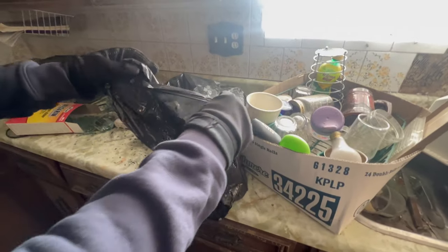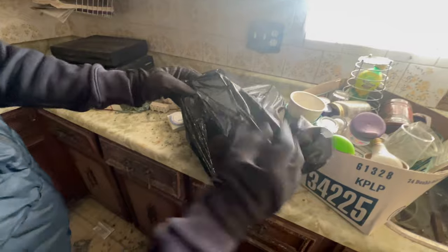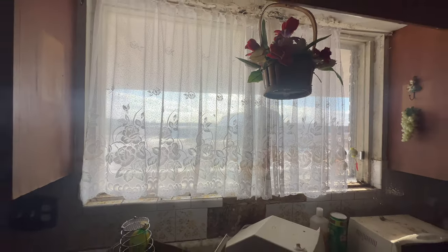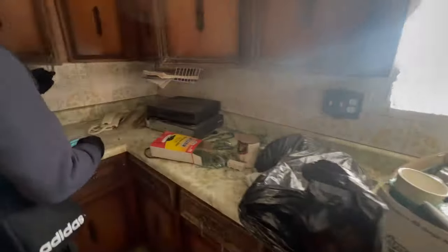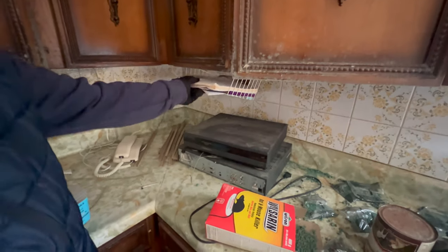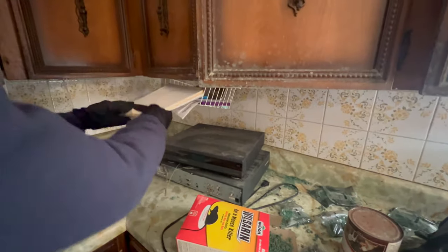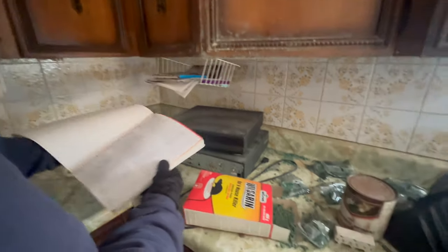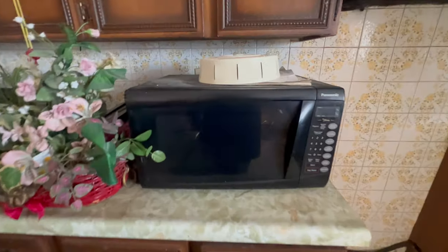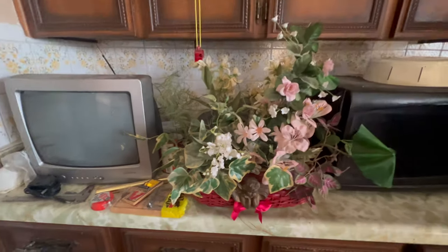We'll open it up and have a look. I think it's just an old shelving unit or something. An old DVD player, VCR maybe. Actually, that looks like a cable box. Yeah, it does. What have you got here? Just old phone books and notepads. Something with some dates on it. Yeah, there's no calendars in here that we've seen so far. Microwave. Lots of fake plants.